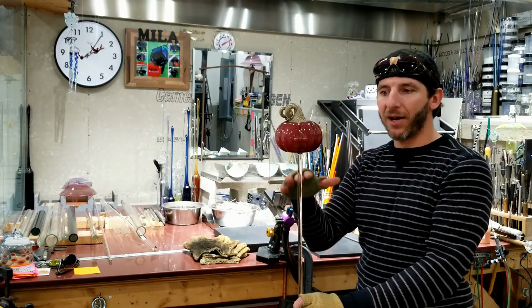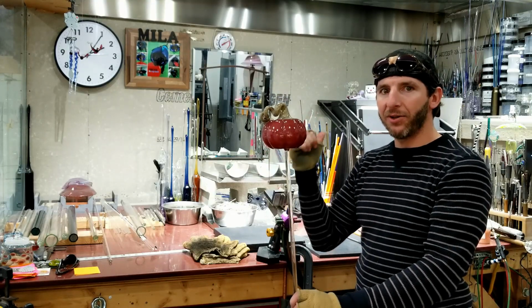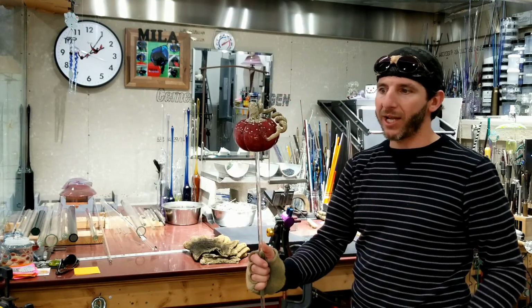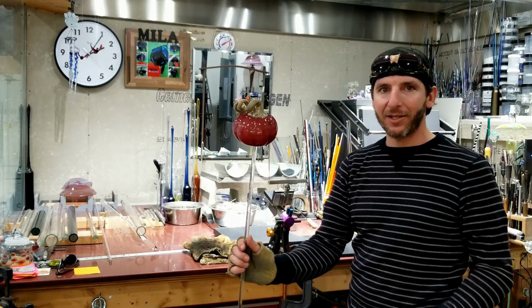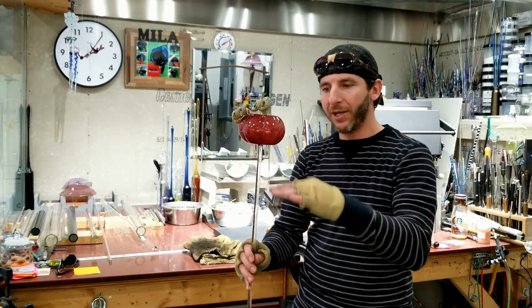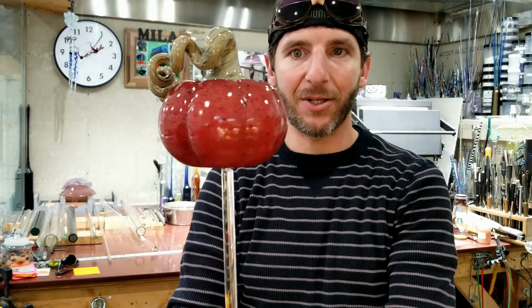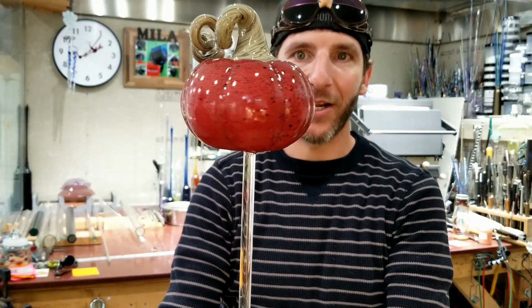I'll take the handle off, clean up the bottom, and then this goes back in the kiln for the rest of the day. Then overnight it will take 16 to 20 hours to cool down. That takes all the stress out of the glass, stabilizes the molecules, and really allows the glass to have its strength. You can't really tell it's hot, but from here up, it's really hot. You will get to see what the finished piece looks like tomorrow when I mail this to Cody.